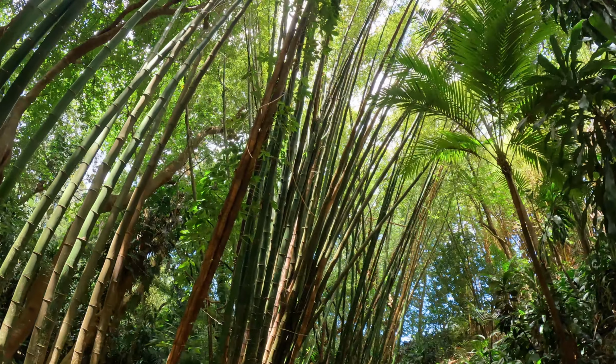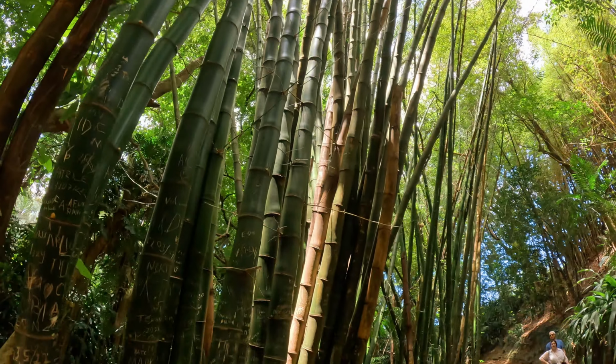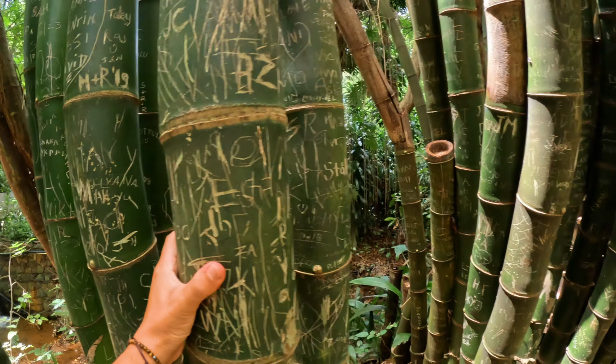Have this giant bamboo. I can see people have scratched their names into it. Crazy how big it is. We were going to carve our names into a little heart, weren't we? But you told me not to.